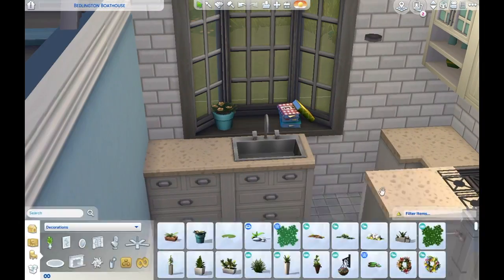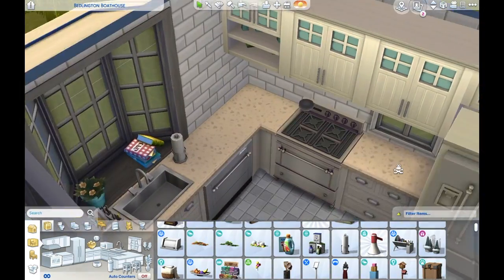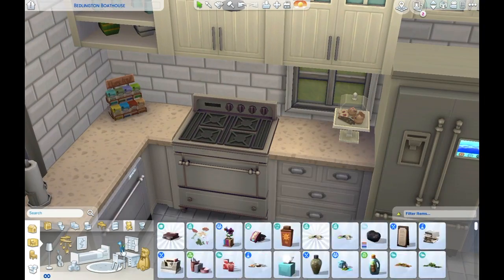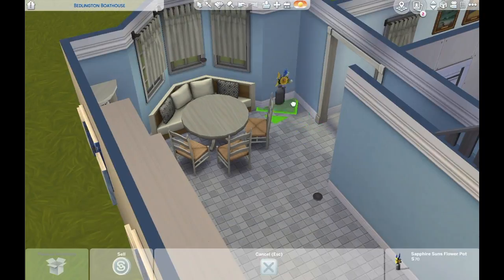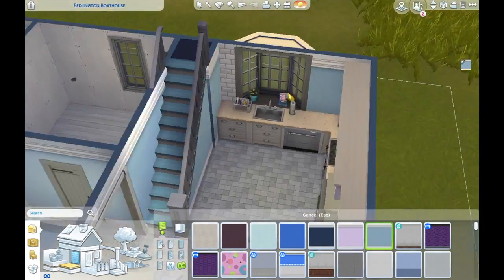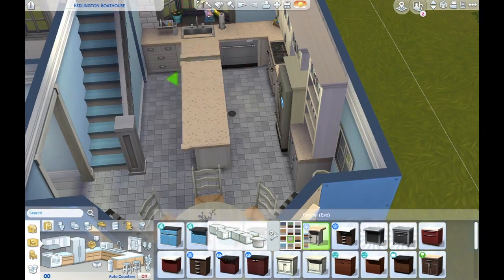And I did put other chairs there. And then just in case there isn't enough seating, you'll see here in a few seconds that I actually put a very tiny island in with a couple of bar stool seats. That way there is extra seating in case you want to put more Sims in here or they have people over or whatever.